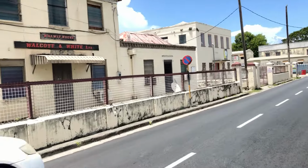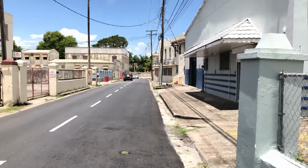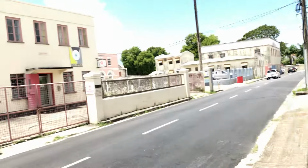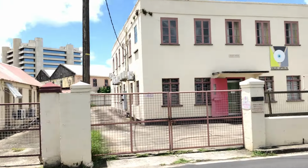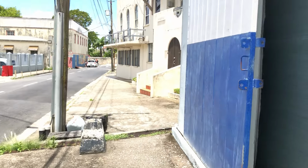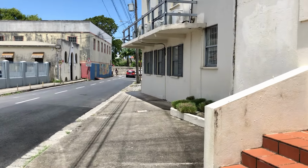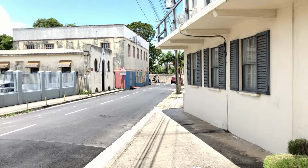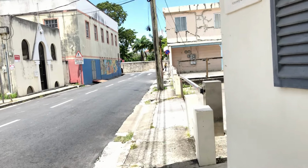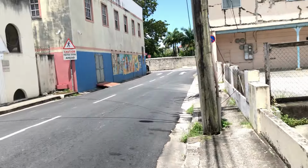Back in the background, this is the Walcott and White House, attorneys at law. The Value Optical here. So these tall buildings are the Central Bank and the Criminal Investigation Department, CID, right here as well. The Criminal Investigation Department is also the Police Certificate of Character Office. So this is all Bridgetown, our country's capital, Barbados' capital.